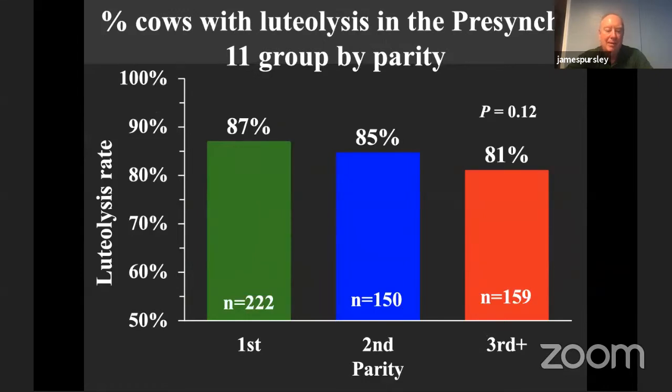We did take blood samples of these cows. We had one prostaglandin injection. It helps to build my story on putting the second prostaglandin in there. Even the first parity cows were only at 87% luteolysis rate, which means that when they went through this, and these are only the cows that were in the Presynch 11 group that got all timed AI, when they went through Ovsynch, got the prostaglandin injection.